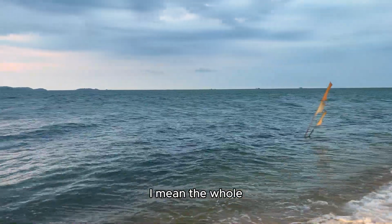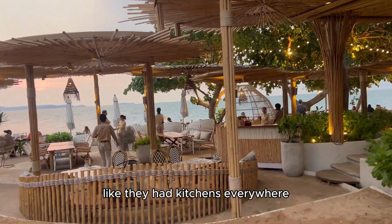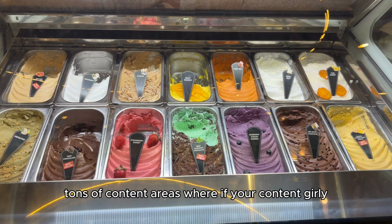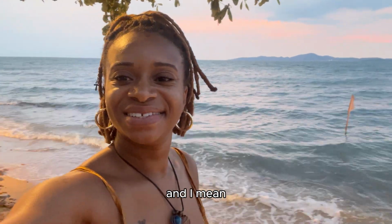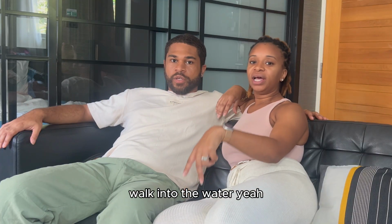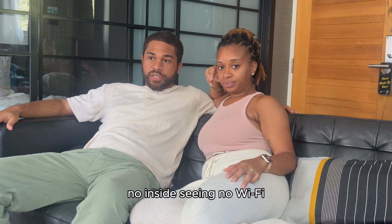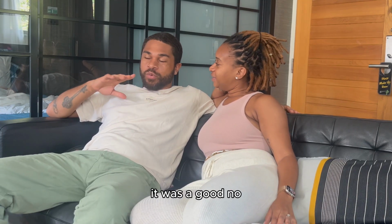Beautiful vibe. I mean, it was like a compound. Yeah, literally, they had kitchens everywhere. They've got a gelato spot there. Tons of content areas where if you're a content girly like me, you want to take your photos. And you can literally walk from your seat and walk into the water. Yeah, it was great. It's completely outdoors. No inside seating. No Wi-Fi. That kind of sucked, but other than that, it was good.